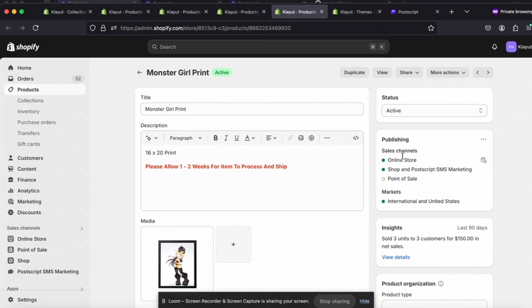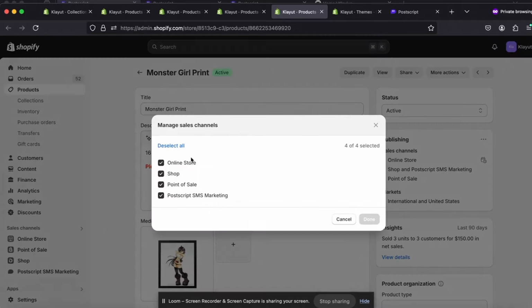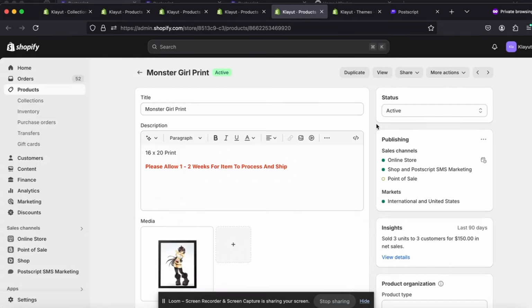It's active. And then one thing I want everybody to make sure they're looking at when they publish their stuff, make sure you're looking at this right here. Make sure it says where it's at. So let me see what sales channels it's on. Right here, I'm making sure I'm on online store, shop, point of sale, and postscript. So you want to make sure all those sales channels are clicked.